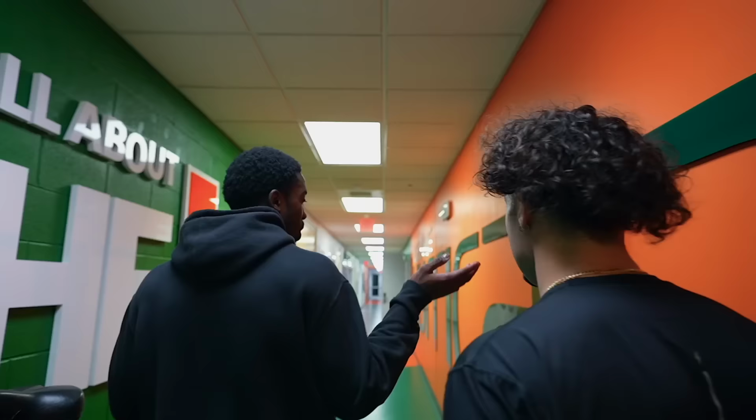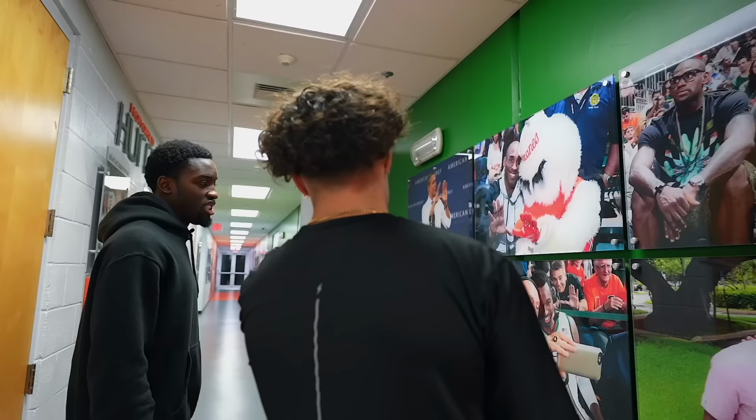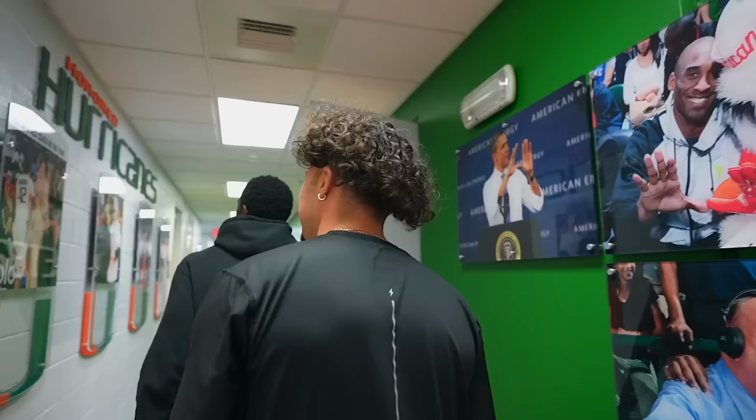Little hallway, it's all about the U. Final Four run, Coach L being the GOAT he is. Legend's been around here, Barack Obama. That's crazy. So the support of the U is at an all-time high.